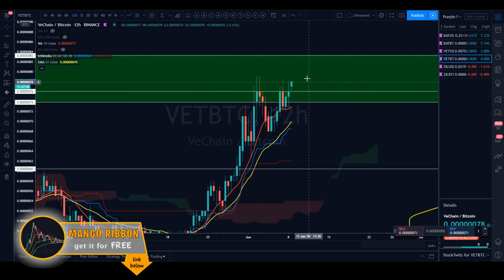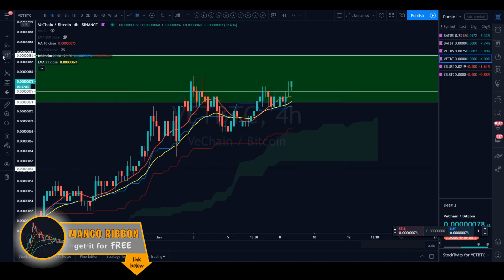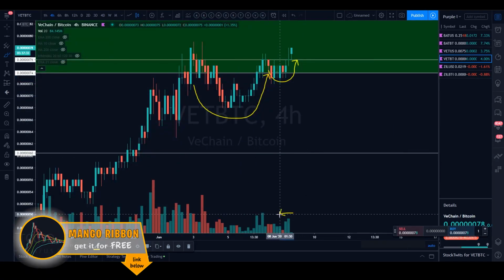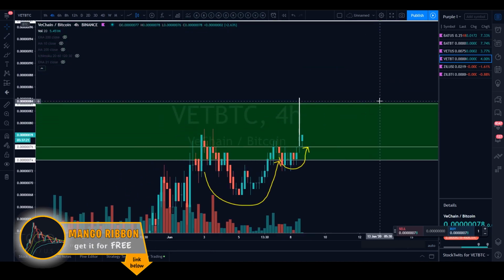And another thing I'm noticing, guys, is we have a cup and handle here. Okay, so I don't know if you guys see it, but this is the cup. That is the handle, and it appears that we have a break. You can see the volume coming here as well, so that is decent. However, what is the measured move of this mini cup and handle? If you just take it from here and plot it right here, does that take us to the top of the range? And what do you know, it does.